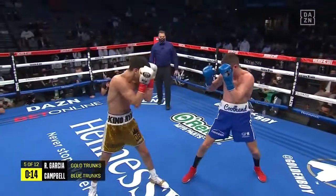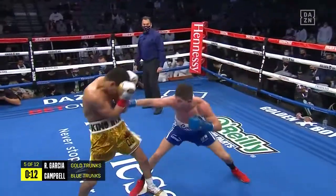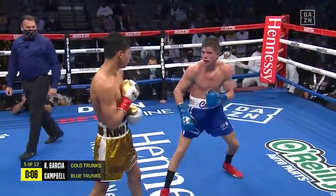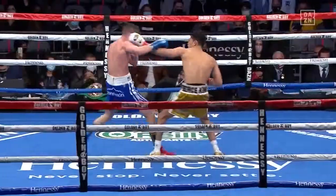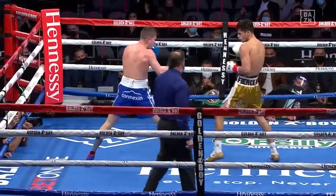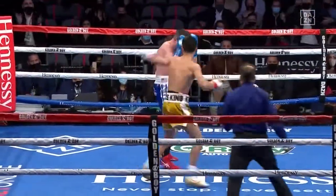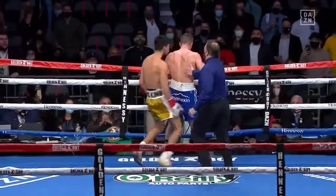Beautiful combination by Garcia, not falling off balance, all with speed. Has Campbell perhaps gotten a little complacent after that knockdown? Seems like Garcia is winning these rounds. No, I think Campbell's looking for that same short right hook again. So this was a good round. Oh, he got round for the left hook right at the bell, and Campbell was ready.